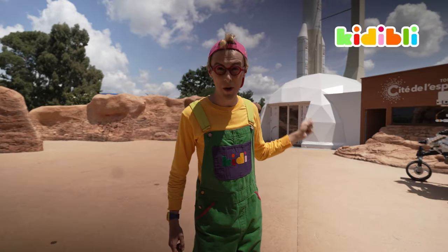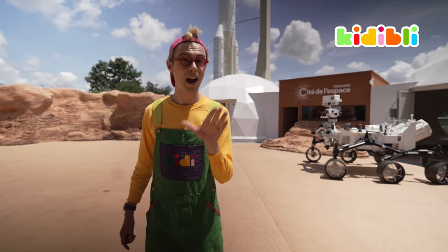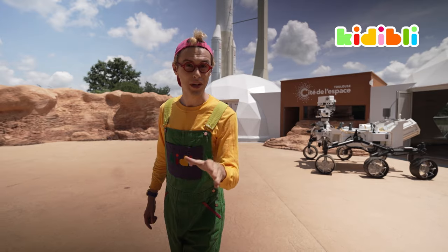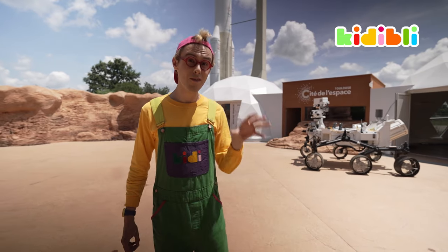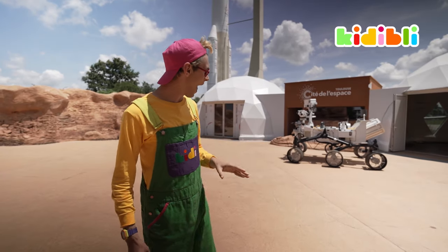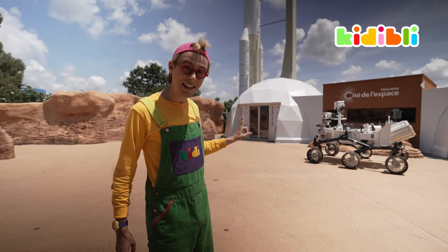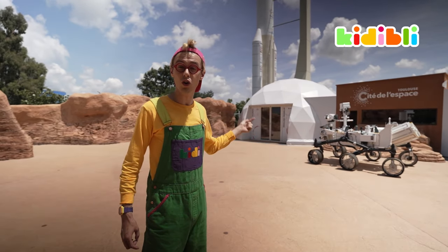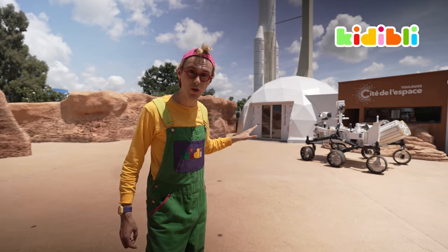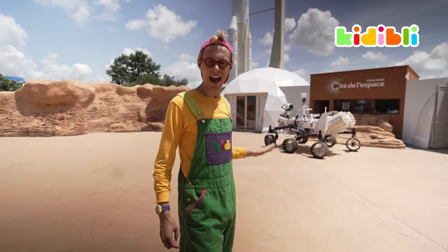This here is the Perseverance rover. It's the fifth rover to land on Mars, and it arrived on the 18th of February 2021. It's an American rover, and it weighs about 1 ton. And it's a six-wheel drive. However, it's even slower than the Zhurong rover, as it only moves 1 meter per minute. That's 60 meters in an hour.